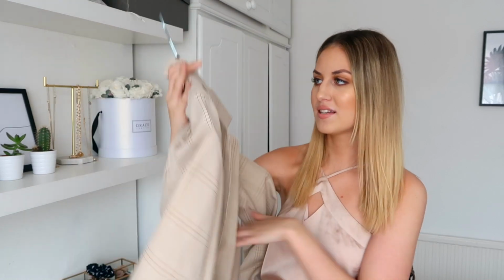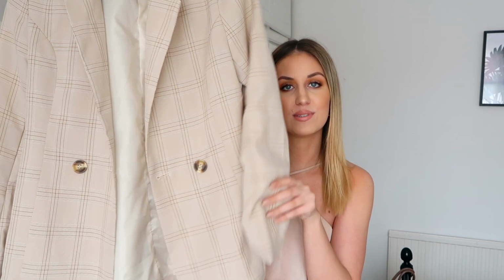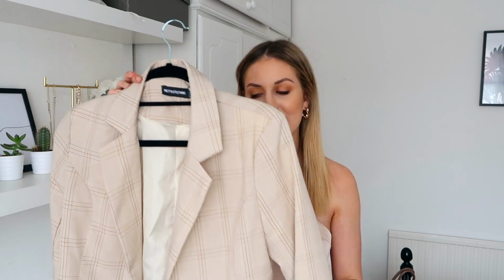Has tortoiseshell buttons. I got this in a UK size 8. I don't have the price tag, so I'm not sure how much it was, but I feel like Pretty Little Thing's always affordable anyway. So maybe like 35, something like that. Could be cheaper, could be more expensive. Not sure. It will be linked down below anyway. But yeah, I just think you can chuck this on with denim shorts and a little top, or with black denim jeans would look really nice. I just absolutely love the colours of this, because it has a bit of a pattern, but it's not too out there, you know.